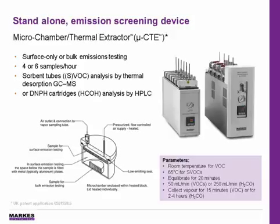Typically, if we're testing materials that are placed inside the home, we would test at room temperature to simulate a real-world environment. However, if we're testing materials that perhaps are used inside a vehicle or in other environments, we can increase that temperature to simulate those parameters.